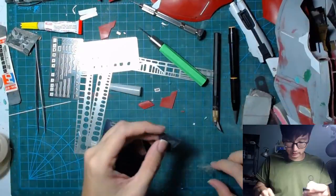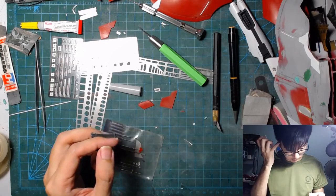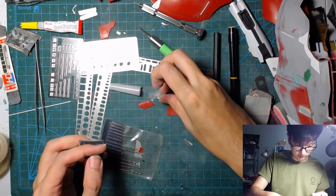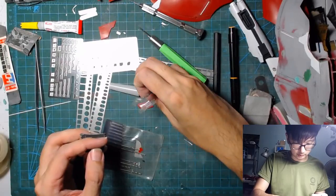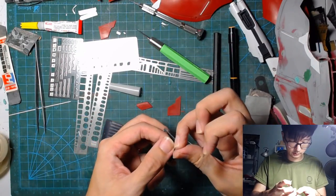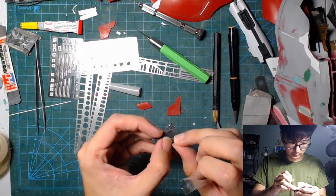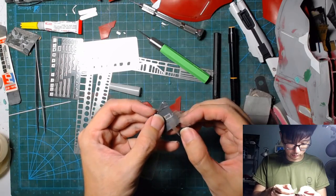I still want to try something, so where is the stencil? I think one of the main reasons that it's not doing well is because I don't have the correct size. If I have the right size, I believe it will be easier.